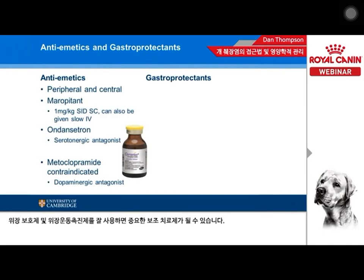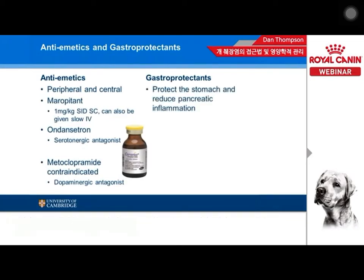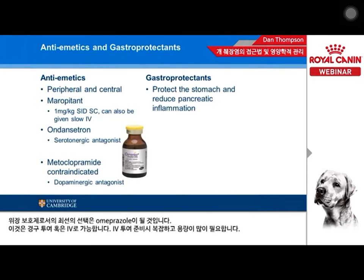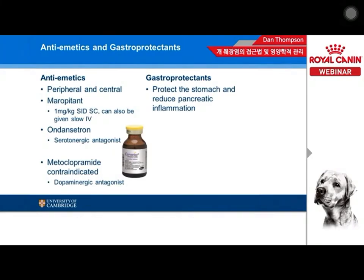Gastroprotectants and prokinetics, as we'll lump them together here, are important adjunctive treatments. We want to use them partly to reduce the risk of gastric ulceration, but also because there is evidence that these drugs can also reduce pancreatic inflammation by a mechanism that's currently unknown. Now, probably the best choice as a gastroprotectant is going to be omeprazole. This is available either in an oral prep or IV, although the IV prep is now pretty cumbersome and has quite a large volume. An alternative is a drug called pantoprazole, which is dosed at the same dose rate, which is about 1 mg per kg. And this is available from human pharmacies and is similarly priced to the old omeprazole.